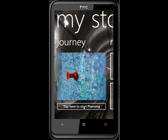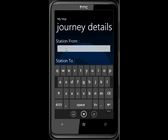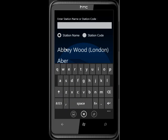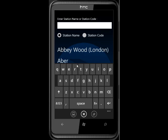If I just tap on the Start Planning button, I'm taken to the Plan screen. This is where I have the option of entering the start and the destination stations. I'll enter the start point of my journey first. If I just tap on the Station From box, as you can see, I'm presented with a list of all stations in the United Kingdom. I also have the ability to type the station name, or type the station code, or choose from this list. MyStop will keep auto-suggesting the station that I might be interested in to minimize typing for the user.